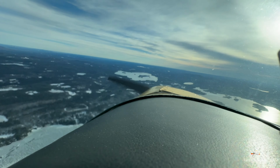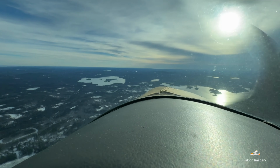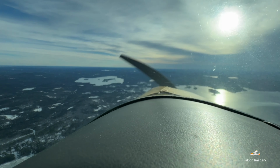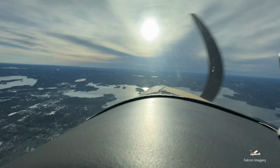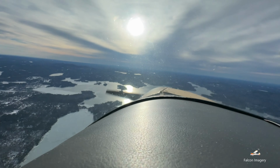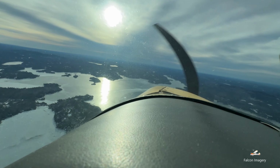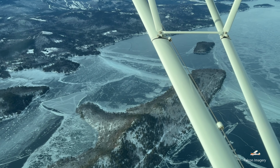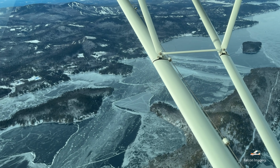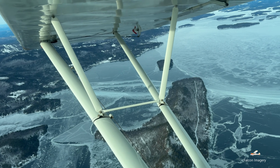So I didn't have any GoPros or an Insta360 mounted on my aircraft today, so instead I just put the iPhone on its stand and had a look off the cowling, and you see a little bit of vibration there from the engine, but just a neat view of the sun as I pan to the south. Here's a look down at Rattlesnake as I cross over it. Looking back to the west and north, you can see the ice is quite clear on this side of the lake.